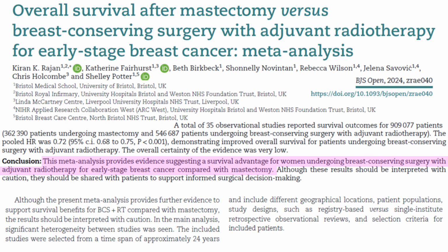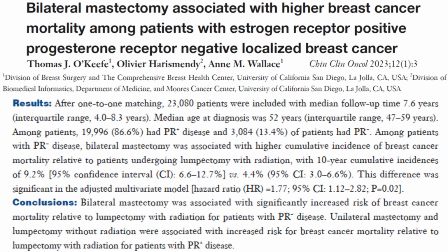The authors state that the results should be interpreted with caution as there was significant heterogeneity between studies, which span 24 years and are from different geographical locations. Nevertheless, the evidence suggesting a survival advantage for women with BCT should be shared with patients to support informed surgical decision-making. This may surprise you. But in certain instances, having a bilateral or double mastectomy is associated with significantly increased risk of breast cancer mortality relative to lumpectomy with radiation among patients with specific types of localized breast cancer.